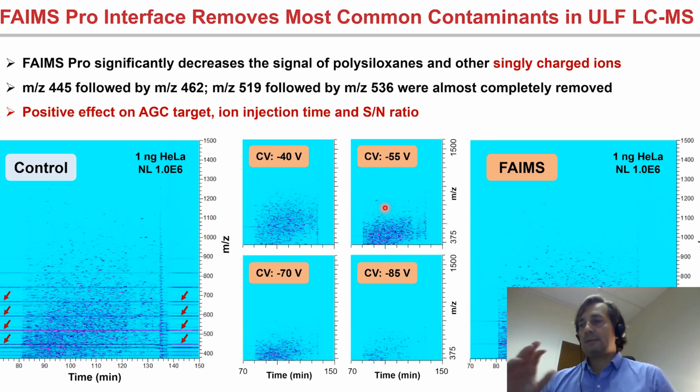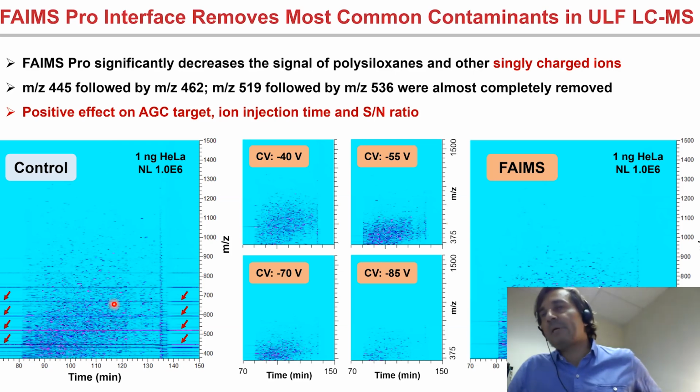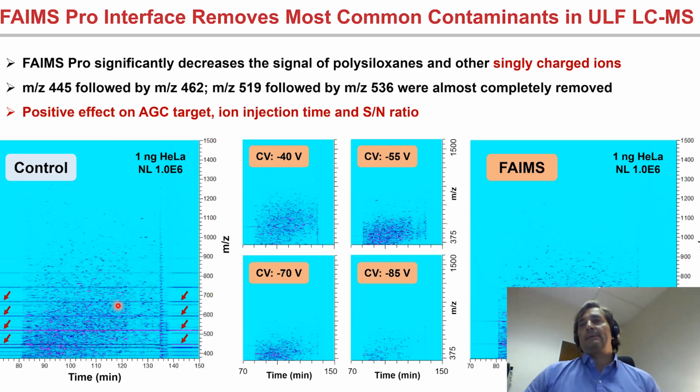As Chris discussed a couple of talks before, the benefits are clear here. So we don't transfer those singly charged ions of high intensity into the Orbitrap, into the mass spectrometer. And so there are multiple benefits that can be expected out of that, including m/z changes, ion coalescence, and so on.